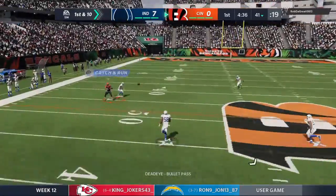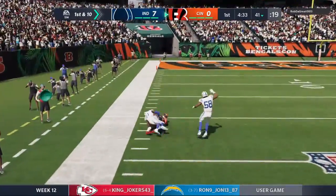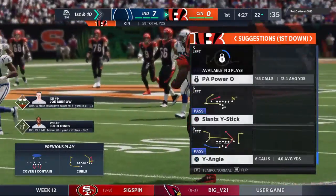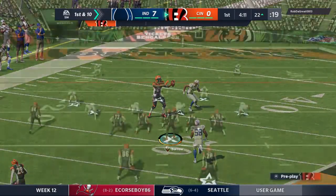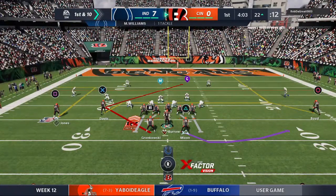Out of the gun, it's Burrow. He completes it to Julio Jones. And he'll get this one down near the 20-yard line, just shy of the 20. Big yardage after the catch. That one winds up going for 36. When they've needed a play this year, he's certainly been the guy to deliver it. As this season has gone on, he's been awfully consistent and sometimes spectacular.